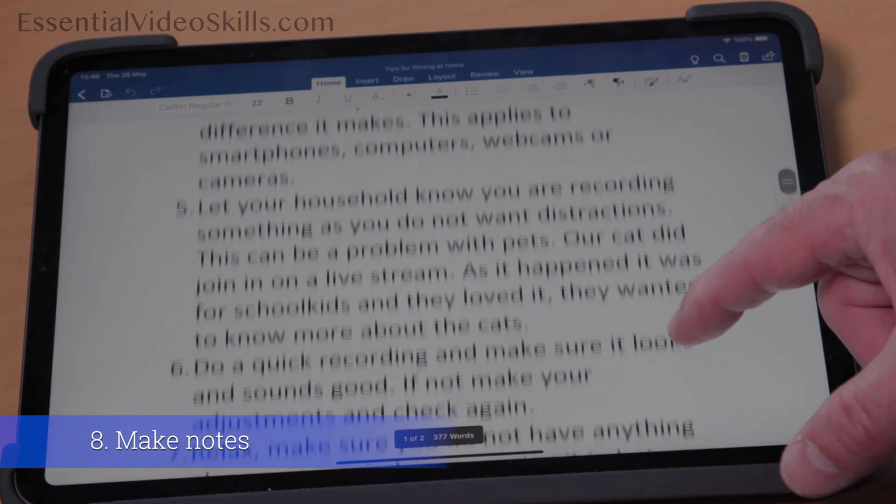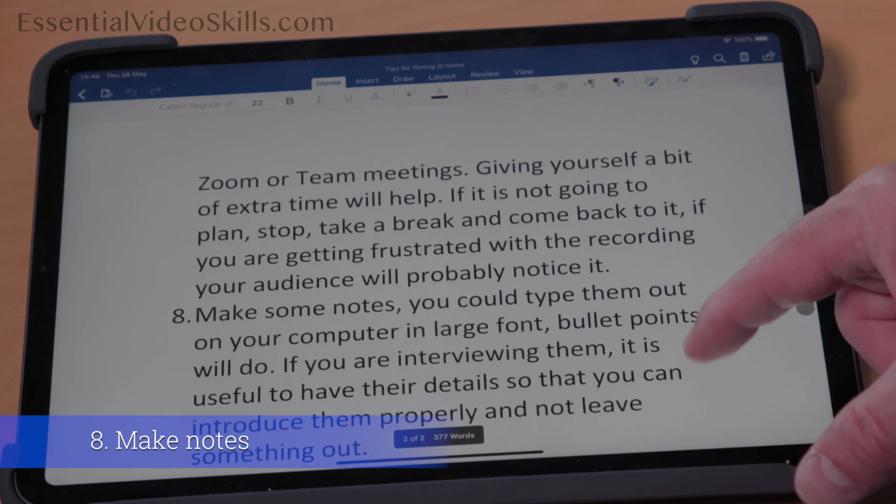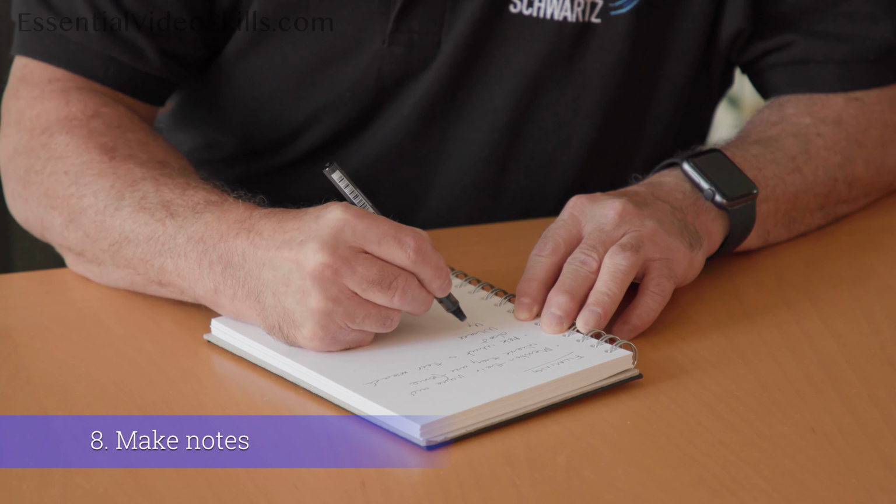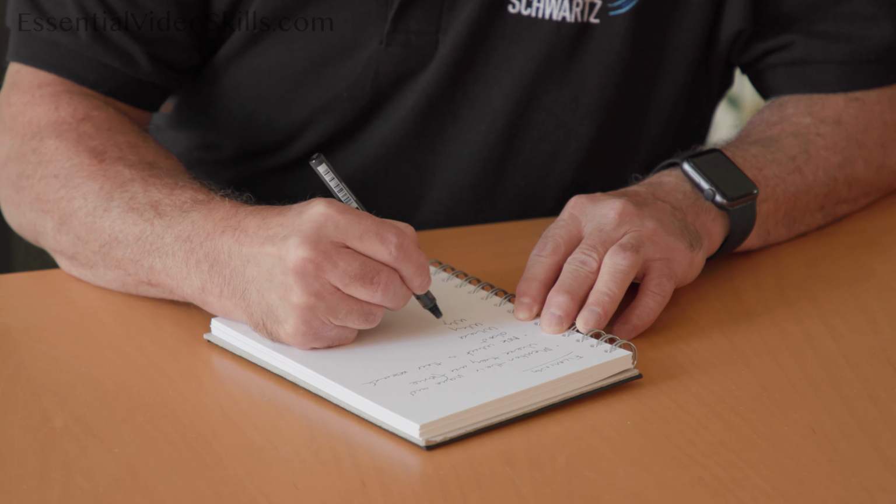Make some notes. You could type them out on your computer in a large font. Bullet points will do. If you are interviewing them, it is useful to have their details so that you can introduce them properly and not leave something out.